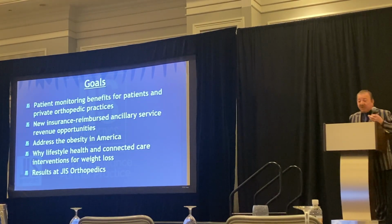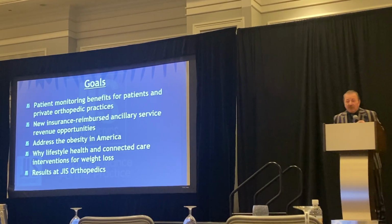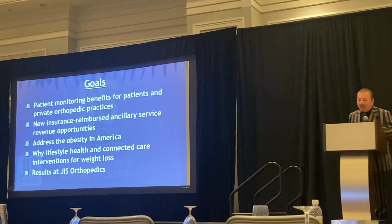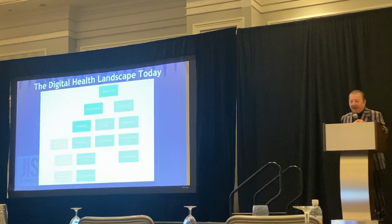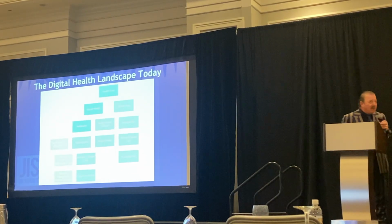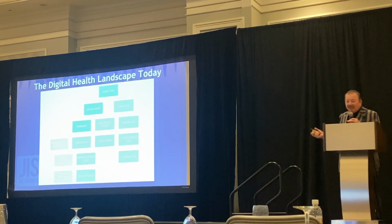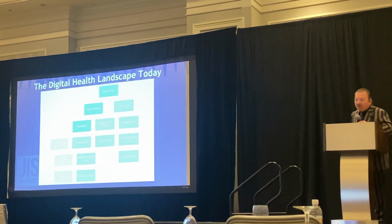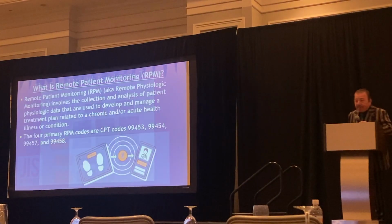little more difficult. So I want to discuss what is patient monitoring, how does it benefit the patient and our practice, the fact that it is insurance reimbursed and therefore it's an ancillary service for us. And we are addressing the obesity of America with this, and we're encouraging a lifestyle change, and I'll show you some of the results we've had. Now, the digital health landscape has definitely changed. We all are keenly aware of the fact that COVID has really helped us with this, and things to the left of that screen, such as telemedicine, as we heard about earlier, and remote patient monitoring, whether it's physiologic or therapeutic monitoring, are here, and they're here to stay.